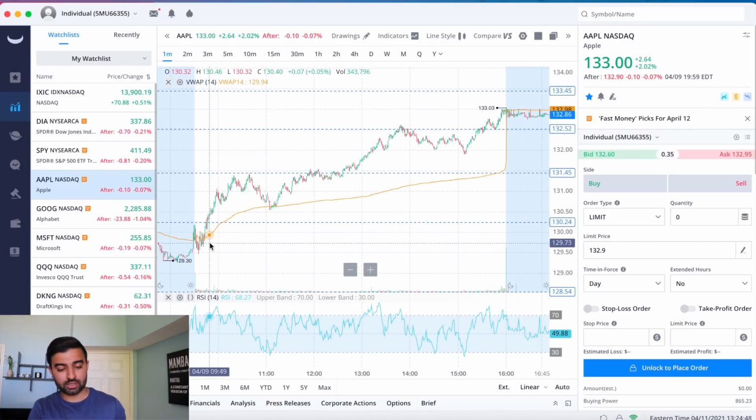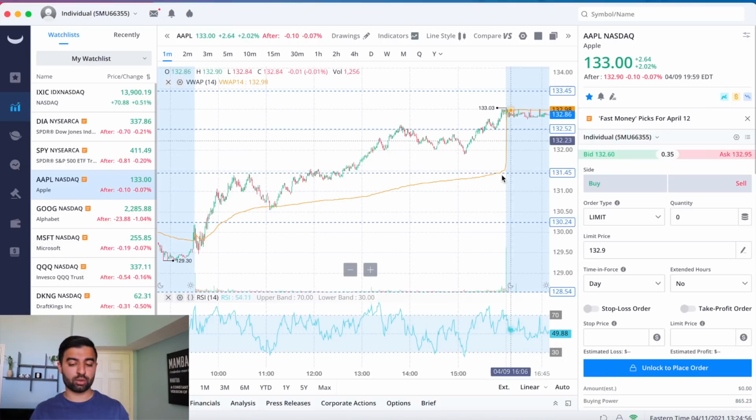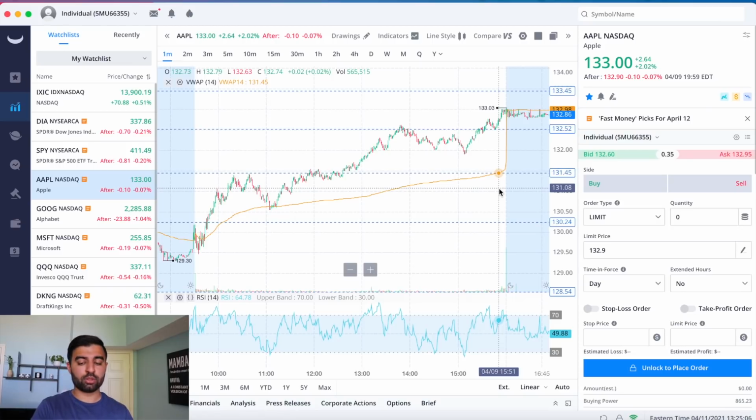So what I really like, take a look: broke through a level, hit it, breather, broke it, hit it, breather, broke it. So we went through two new levels, three if you count the 130.24. Now we're making a push towards the mid 133s. So great week for Apple. Absolutely phenomenal. We broke the 130s. Not only did we take over the 89 EMA, but we took over all the EMAs and then some.